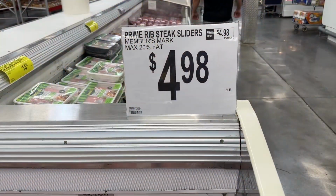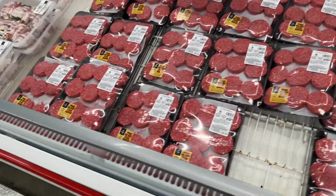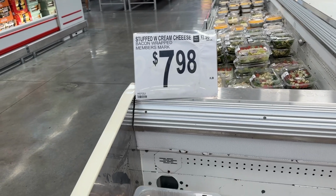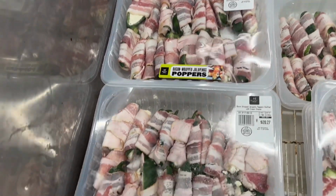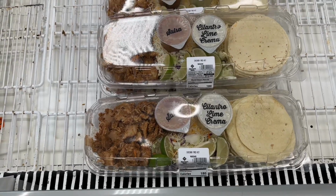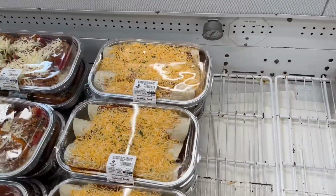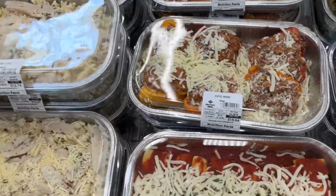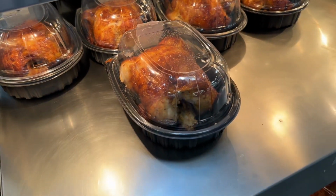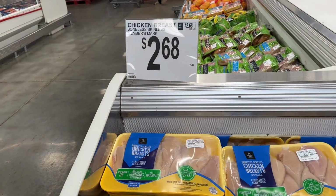Mangerine. Prime rib. Steak sliders. Ooh. This looks good to me. And over here we have bacon wrap stuffed cream cheese. Cilantro lime crema. You have a party platter ready. So our chicken is always cheap. 3 pounds, 4.98. So if you don't want to cook, dinner's ready. Definitely got to get some chicken breasts.